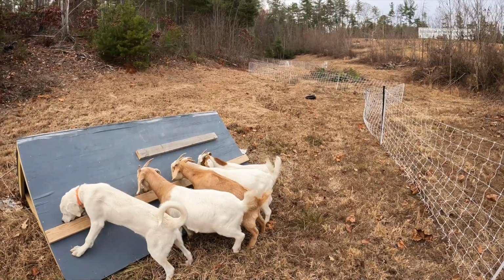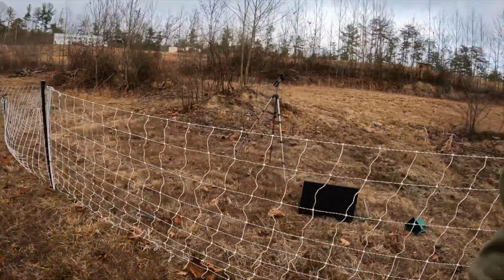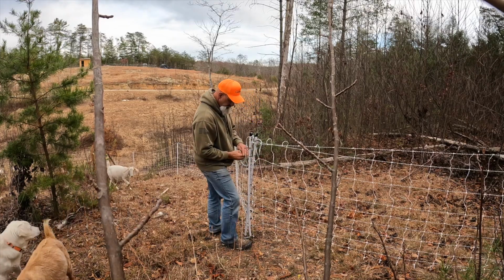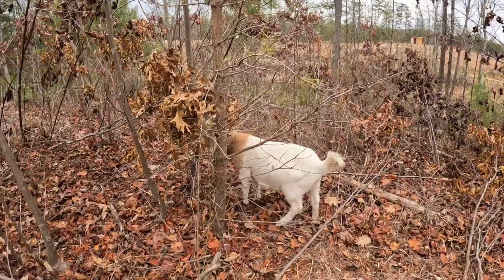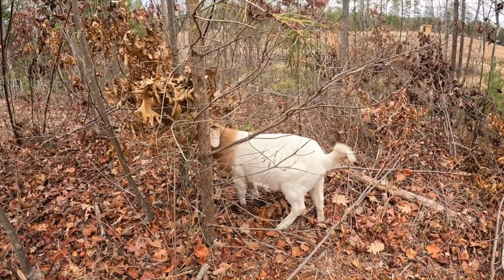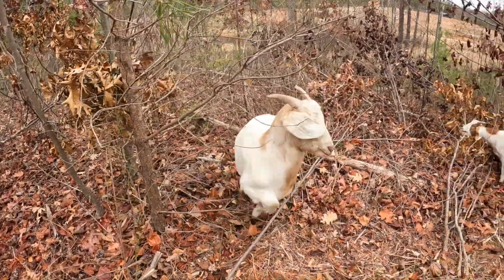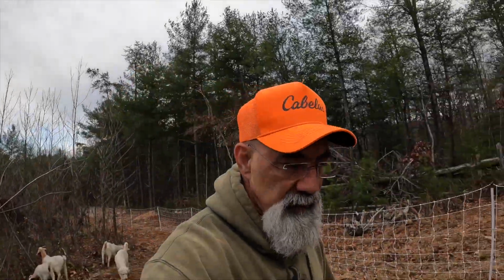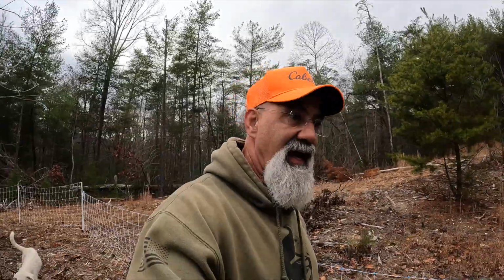Well, they're in here, and while they're in here, I'm going to start tying these different pieces of the fence together. Yeah? You don't say. Well, for the time being, they're finding plenty of things to chew on. Investigating their surroundings a little bit. So I'm going to call that a success.